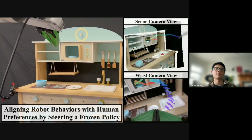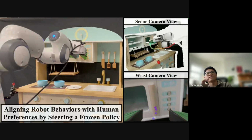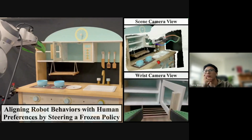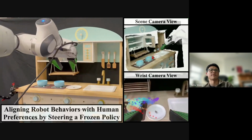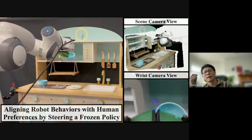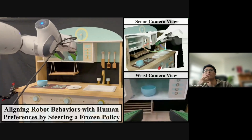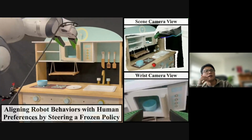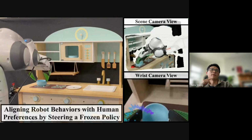To give you some idea of how you can do this human-robot interaction in real time, if you focus on the scene camera view on the top right, you will see whenever the human activates steering by turning that red sphere into green, the robot behavior will change. For example, here, the steering allows the robot to pick up a different ball. As the robot puts this ball in the microwave and closes the microwave door, the user will guide the robot to pick up a different ball. As you will see very soon, steering activates, and the robot will go to the door.